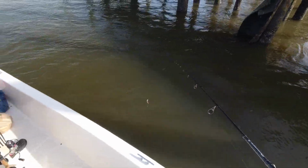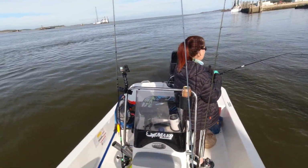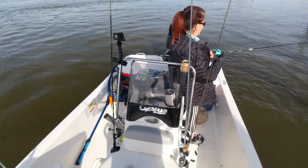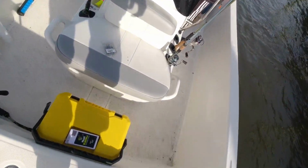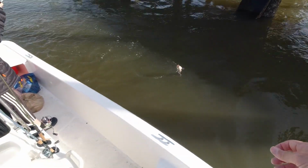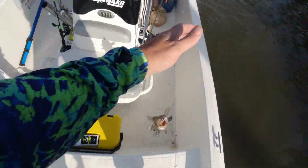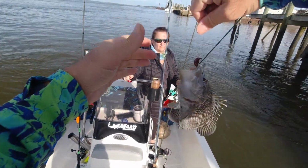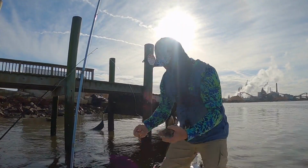Hey, that's what I'm talking about. She got something. I don't know what it is, but I got something. Something big? I don't know. Just because it's bent the rod don't mean it's big. Another sea bass? That's a good one. Yeah, sea bass. That's a good size one. That might be a keeper, baby. Don't get me all excited. It's gonna be 13.